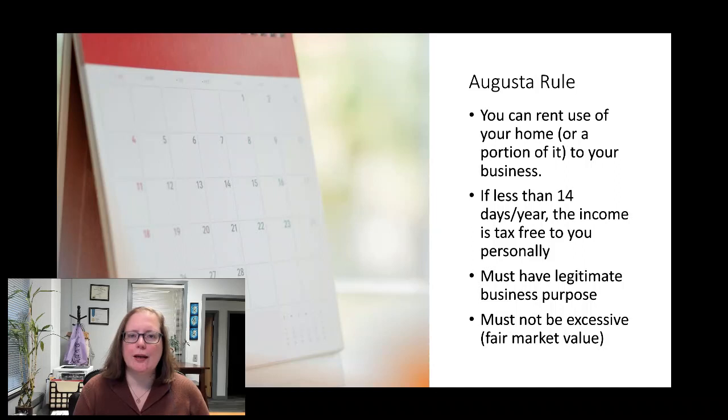So there's one other way to take a deduction for a portion of your home expenses, sort of. And it's one that gets a lot of traction on TikTok. So I want to mention it. It's termed the Augusta rule. And what it says is that you can rent your home to your business, or a portion of it, use of the yard, something. You can rent that to your business. If it's less than 14 days in a year, then the income is not taxable to you personally. So the business takes a tax deduction for it. It's not taxable to you personally.